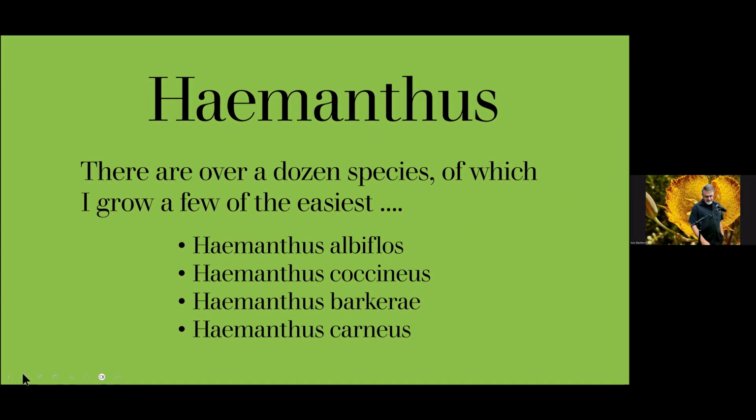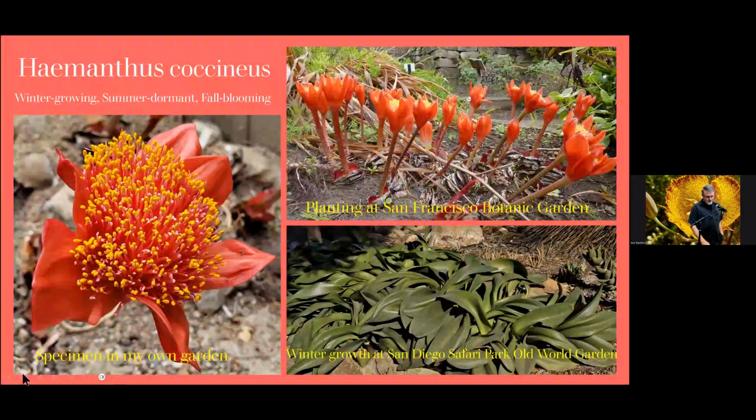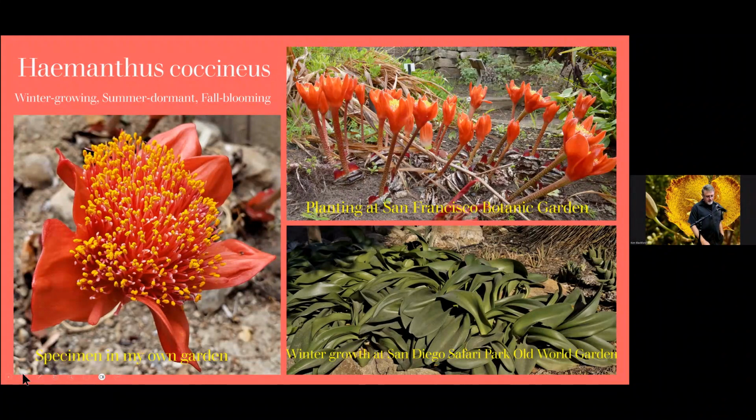The next Amaryllis species that I like is Hymanthes. You're probably all familiar with albiflos. It's a pretty common one, the white ones with the yellow anthers. The fruit is pretty. This is probably my favorite Hymanthes, coccineus. It's one of the red flowering Hymanthes with yellow anthers. It's a winter grower.